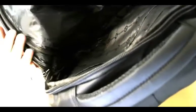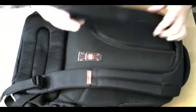Inside is pretty good, pretty wide. It stretches pretty decently. You definitely put your textbooks in here, something for college or high school or middle school. I think I'll let my daughter use this for school next year. Or I might just buy a different bag, I don't know. There's more though, this isn't done.